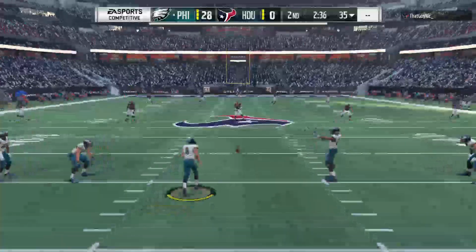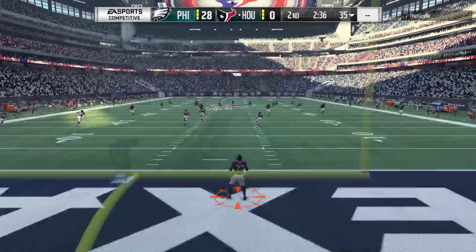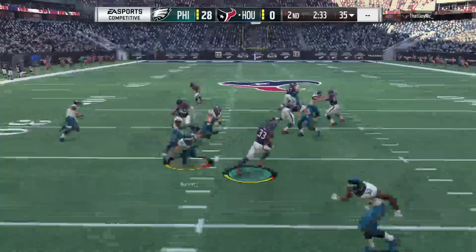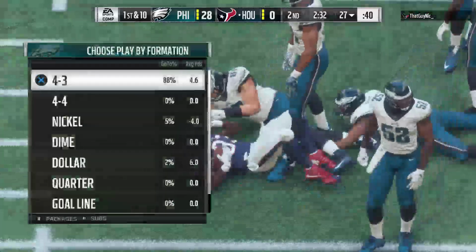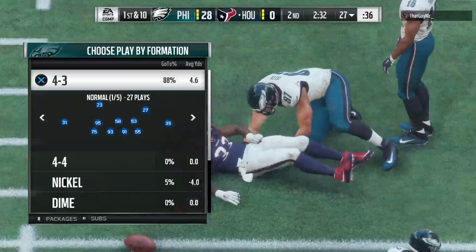Sturgis out now to kick this one off. This fielded a few yards into the end zone. And he'll wind up getting an extra couple yards here for his trouble as he'll bring this one out to the 27. And the Texans set to come onto the field.